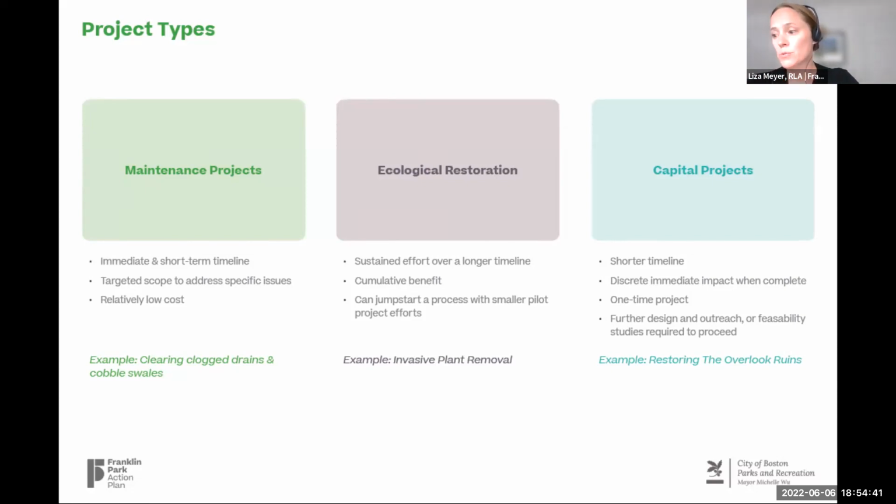And then capital projects, which are more typical park improvement projects, one-time projects like restoring the overlook, or improving a playground. Those will have an immediate, lasting effect and can last for decades once we make the improvement.